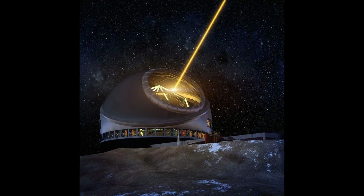Phase 3: Launch Preparations. With a target launch date set for December 21, 2026, preparations will intensify in the months leading up to the launch. This phase will include testing and validation of the telescope's systems, as well as coordinating logistics for the launch vehicle and mission support teams.